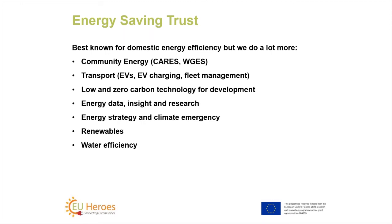We work with a consortium of others to deliver the CARES program up in Scotland to support community renewables and community energy projects, and in Wales, the Welsh Government Energy Scheme. We're also increasingly working on transport, a lot on EVs. We do work supporting EV charging networks, and work on reducing carbon emissions from fleets.